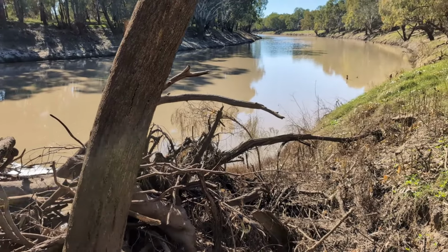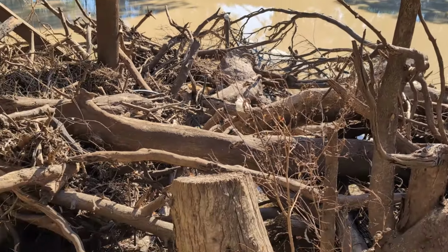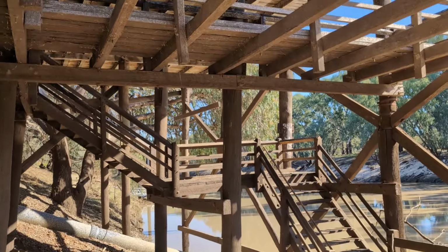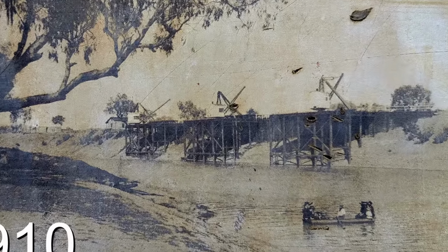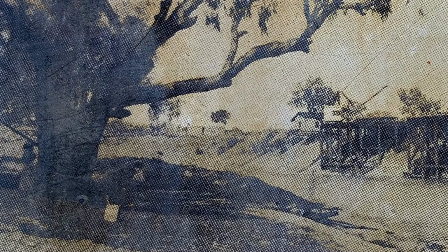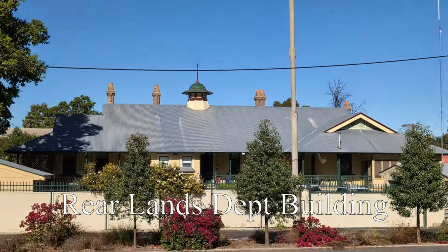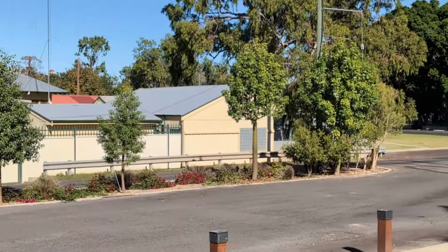Let's have a look upstream. Some really big logs came down in the flood. Coming up is a picture of the steamer Wharf, 1910. Some people having a pleasure ride in a boat and some others having a picnic under the tree. Very close to the wharf is the Lands Department building, or the rear of it, showing this air vent on the top of the roof. I'll have another look in a minute around the other side.